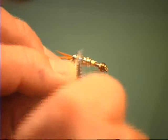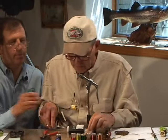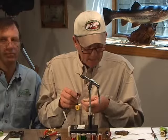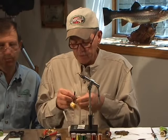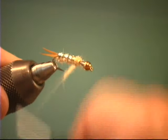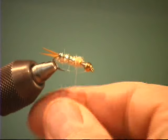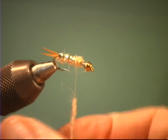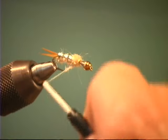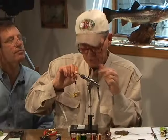Okay, so we got our abdomen in there. Alrighty. And here, then we're going to build up the thorax, and we're going to put a couple little wing cases in. But first, we're going to put a little more of this sow scud dubbing in. And we're making this now a little larger. We're increasing to make the thorax. The thorax is going to be a little bigger. Yep. Okay, now we got our thorax started.